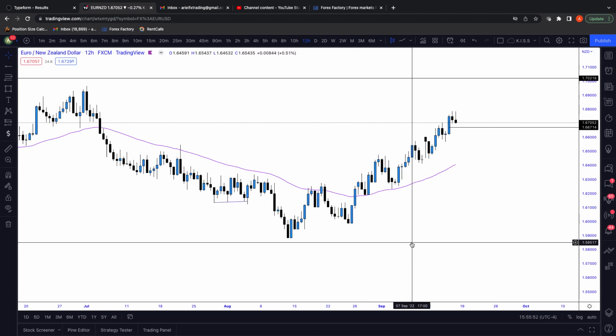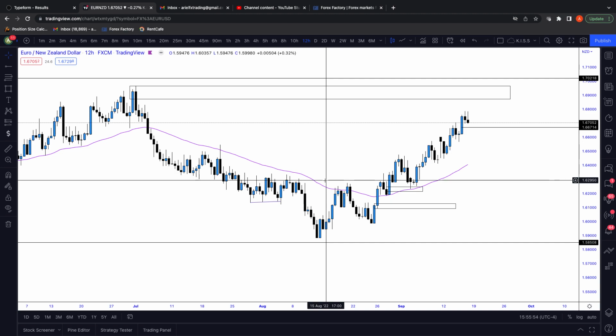Euro NZD. You guys will notice that the theme on these episodes is almost always looking for retracements for continuation trades with the trend. All right, we're very rarely trying to call out reversals here. I don't know if you've picked up on that, but it's because continuations are much higher probability, and the cliche term, the trend is your friend, but it's true, right?